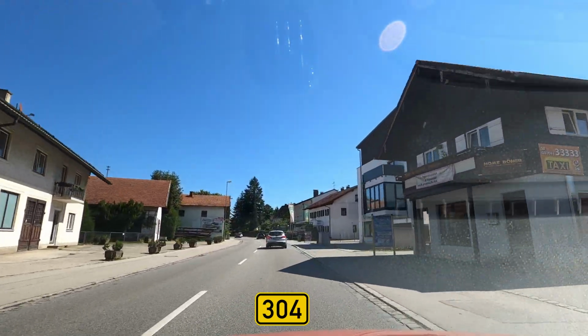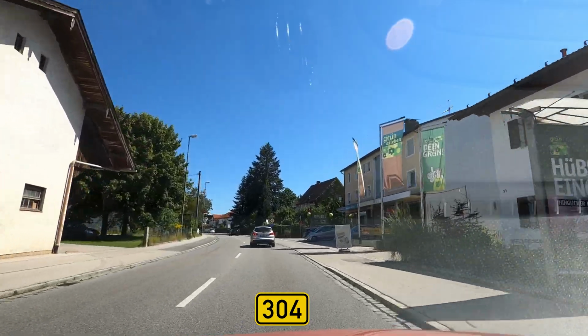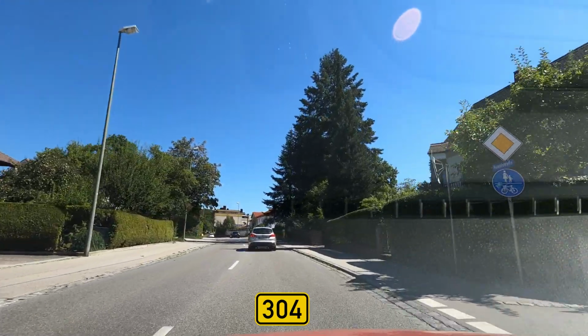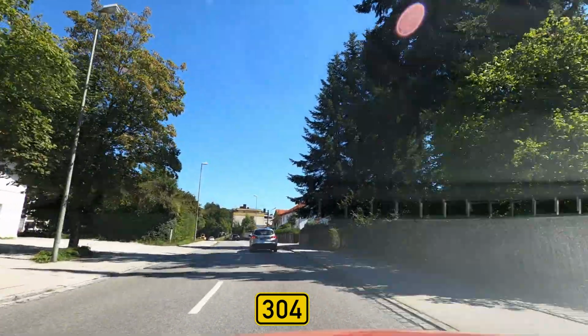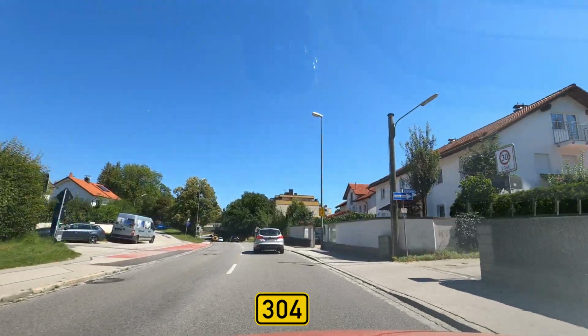So Eglharting is a part of the town of Kirchseeon, the small town. Small towns are called Markt in German. It's something between village and town, I think.